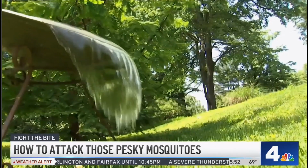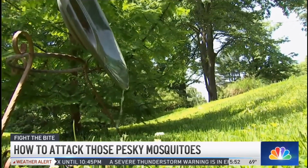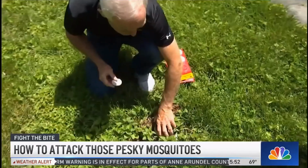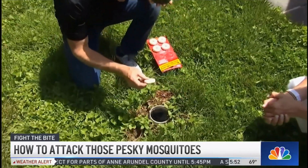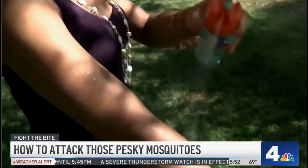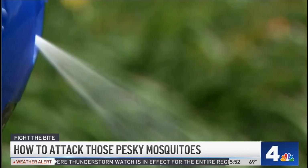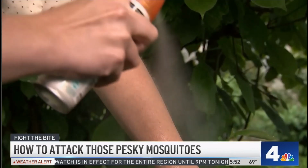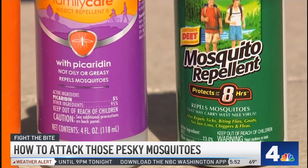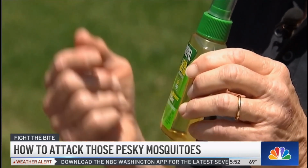To help fight the bite, empty out standing water in your yard, especially after a big rainstorm. Put those non-toxic discs into storm drains to kill mosquito larvae. Apply bug spray. Those with DEET are more effective than those without it. However, if you prefer DEET-free, just look for products with picaridin or naturally derived products like oil of lemon eucalyptus.